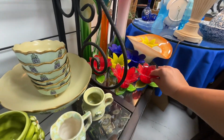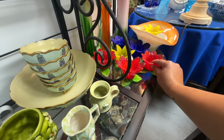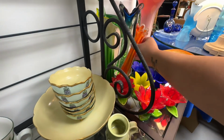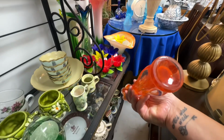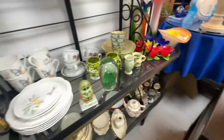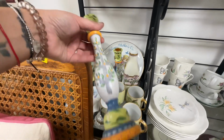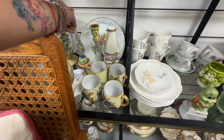A cat, gravitated. Loved these blown glass little tulips, or I'm not sure what they were, little lotuses or something. So beautiful. And I love this little glass vase. But they didn't have markings or anything. And I'm trying to be more intentional with my shopping and my thrifting. So I didn't end up getting those. These were pretty. But yeah, they looked very modern.